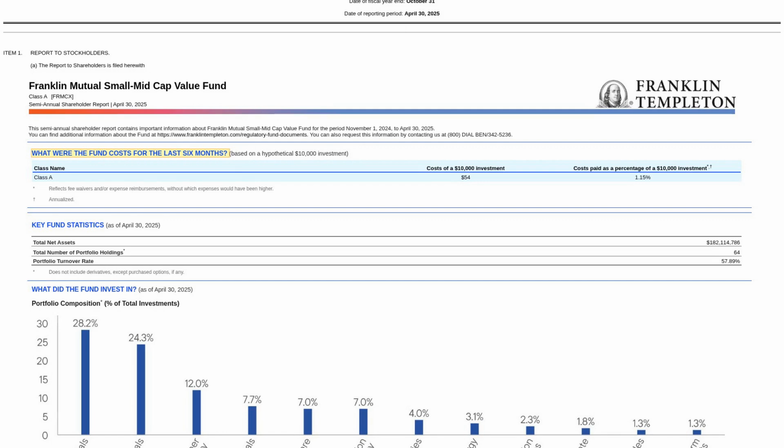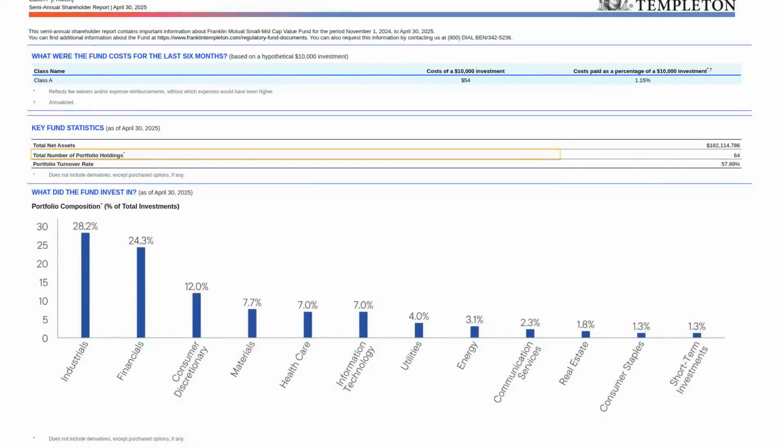Let's glance at some key stats. The total net assets for this fund are around $182 million. Also, the portfolio consists of around 64 holdings that do not include derivatives. The portfolio turnover rate, meaning how often the fund changes its investments, is about 57.89%. I'll say that is high, but I am not a financial analyst, though this also is annualized, or what the expected turnover rate would be in one entire year. So if it stays the same, it will be around 30%.